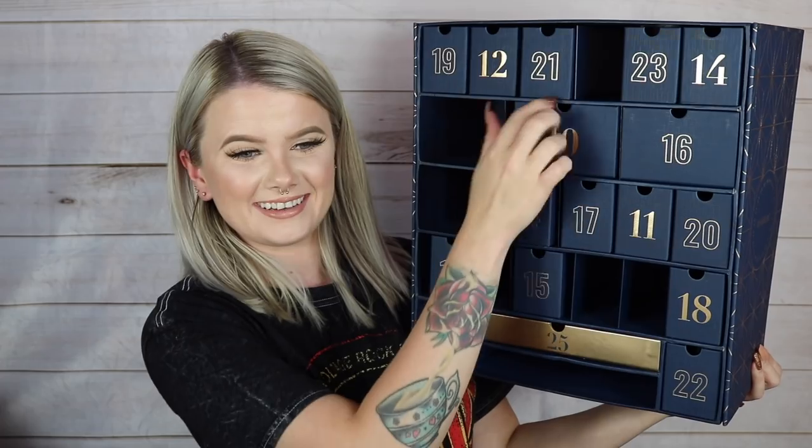This is actually a full size that they do sell, so I was able to find it here on Beauty Bay. It is the exact same size, 35 mil for $17. What was that, number 9? So we're on number 10. It's a big one.